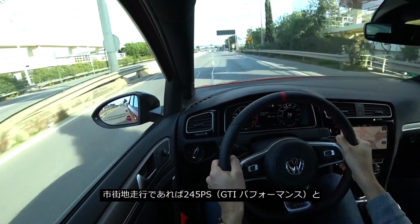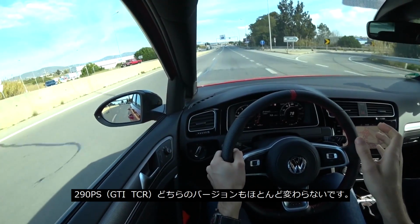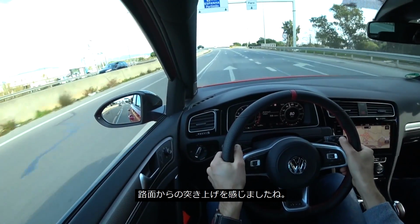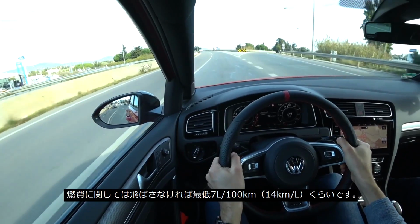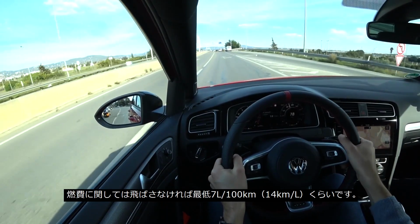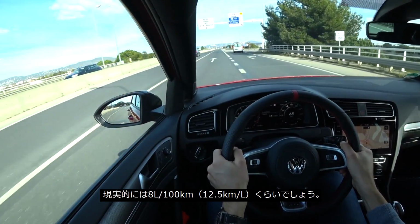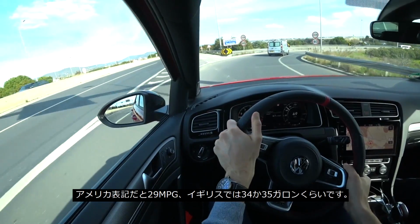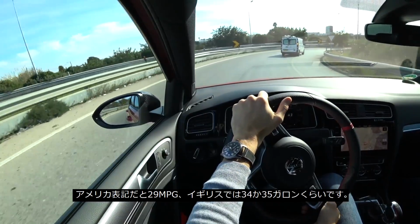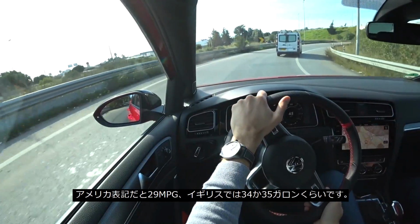Consumption will be just the same here with the 290 horsepower spec as with the 245 horsepower spec if you keep it rather steady. That's, by the way, what I meant with the suspension. Gave me a little kick there. You can score something around 7 liters per 100 kilometers if you really keep it very, very calm. That's the minimum consumption, and a realistic one would rather be 8 liters per 100 kilometers. That's some 29 mpg in the US or 35 mpg in UK gallons. That's a realistic consumption then.